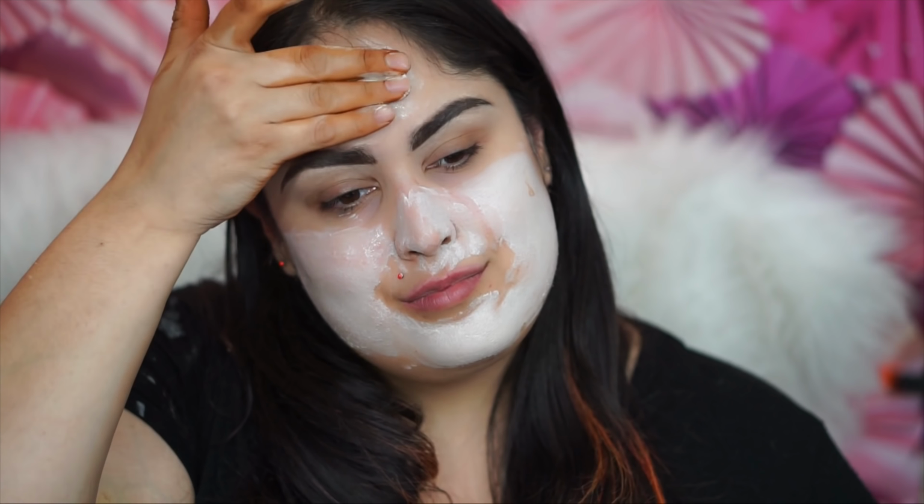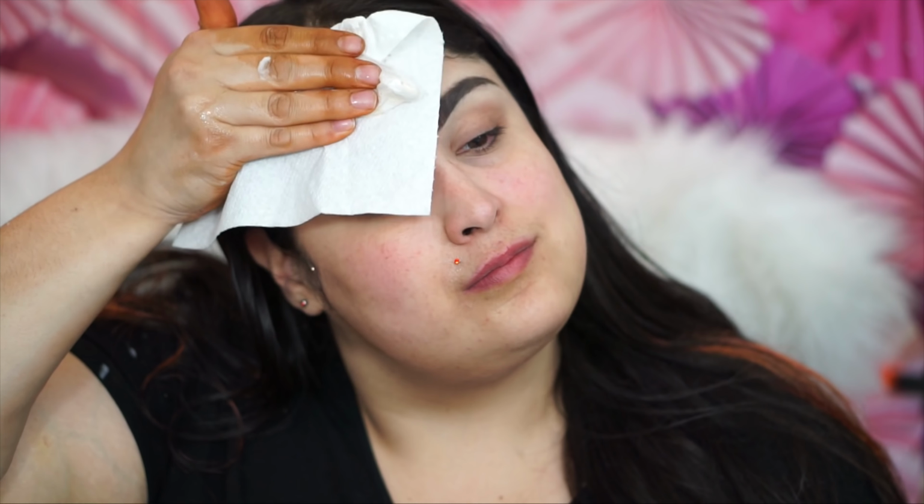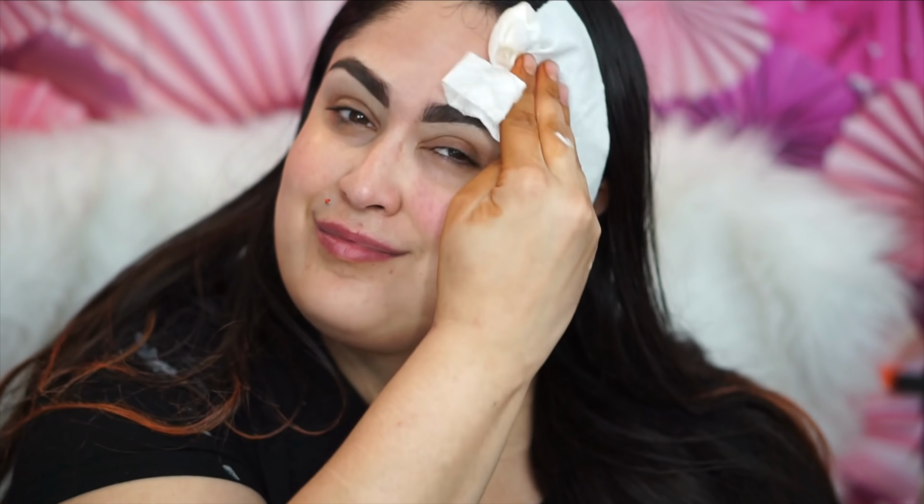Once the bubbles settle down, you can wipe this off with a moist washcloth. The bubbling action helps to draw impurities out of the skin in a more gentle and sensitive way. As you can see, it's very simple and fast to remove, which makes it very easy to include as part of a makeup or pre-makeup skincare routine.